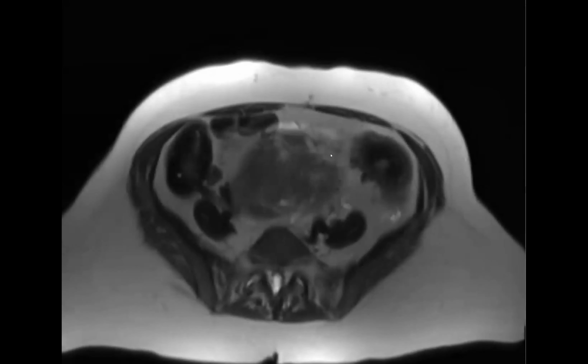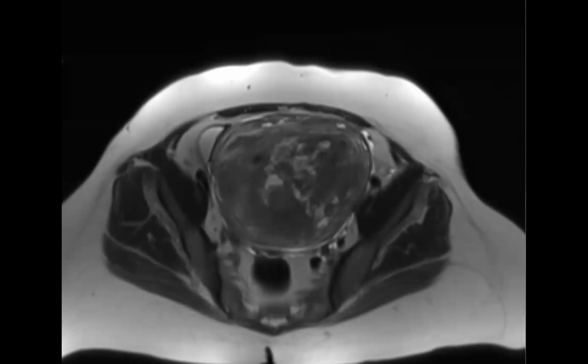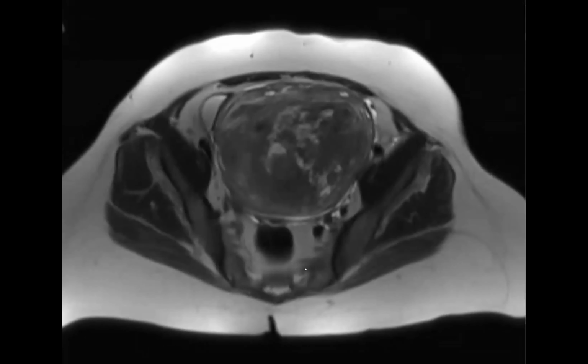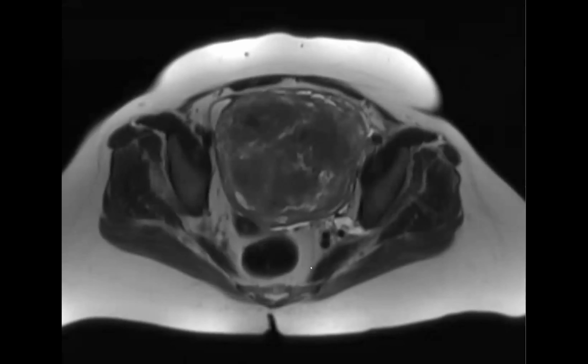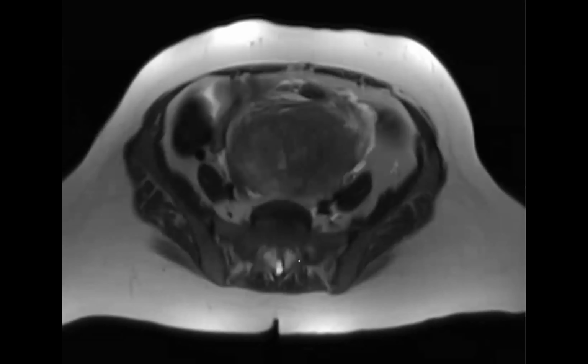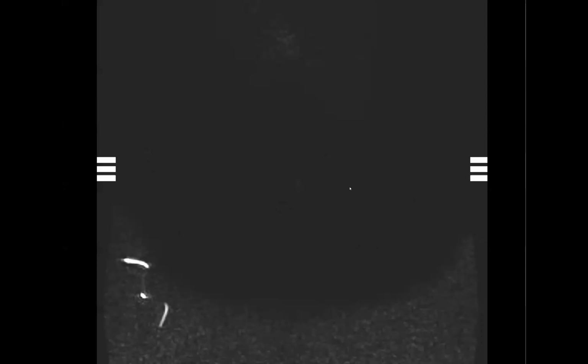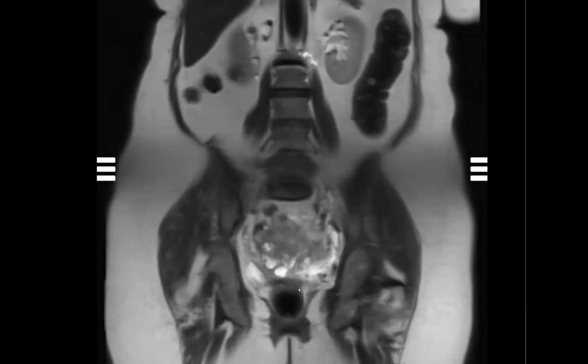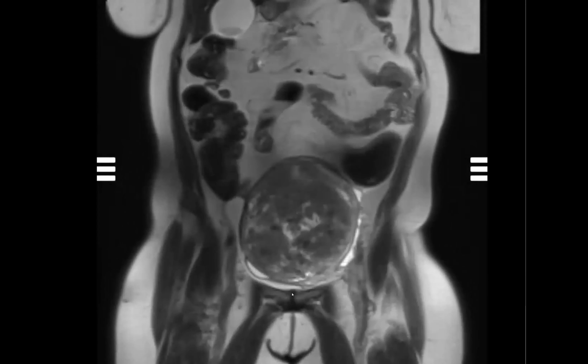Probably a fibroid. Okay, so here it is. Dr. J says probably a fibroid. Would you bring up leiomyosarcoma? How confident are you it's just a fibroid? It looks like a degenerated fibroid, but you can't exclude leiomyosarcoma.